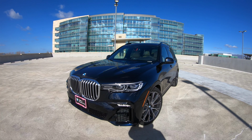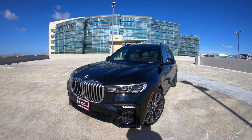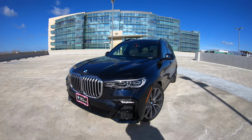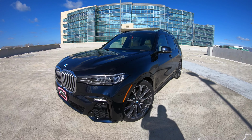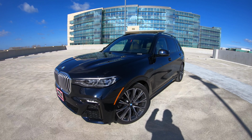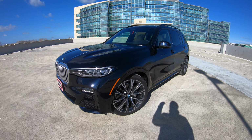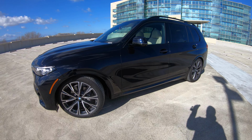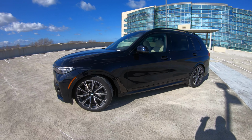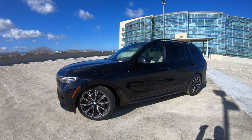So the 40i is powered by the inline-6 B58. It's the low-output version, so 335 horsepower. And BMW says this car will go 0 to 60 in about 5.8 seconds. So you can bet it's probably a few tenths faster than that, probably about 5.5. If you actually go ahead and time it, I cannot. But that's it for a quick introduction walk around to this carbon black X740i.